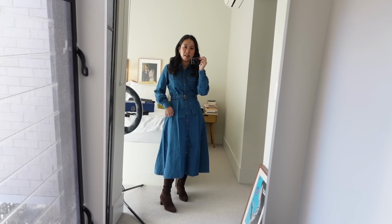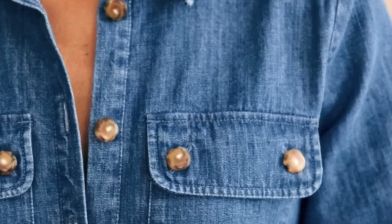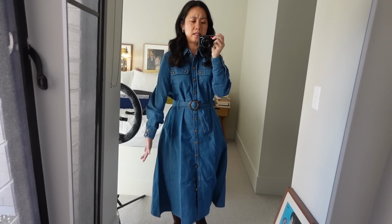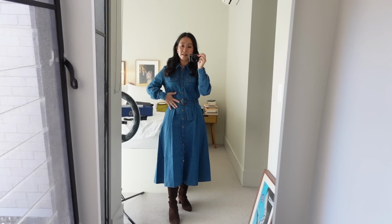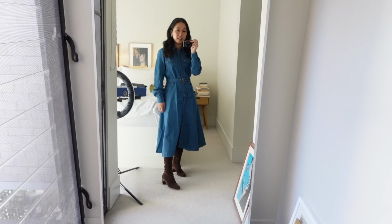The denim, I would say, isn't like a chambray. It's not lightweight, but it's not heavyweight or rigid either. It's the perfect fabric that you would expect of a denim dress. And I think the cut is very flattering. The sleeves are a little bit long, but I can always just fold the cuffs up so that they bunch a little less. And yeah, I love how the buttons and the belt detail, they all match. All these little details, they work really well. I am really pleased with this.